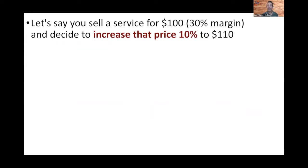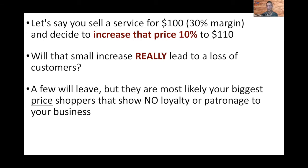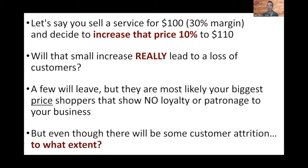Let's say you sell a service or product for $100, and you decide to increase the price by just 10%. That's it. So it's going to go from $100 to $110. So what is really going to lead to a loss of customers? Of course, some customers will leave, and those customers are the ones that shop only by price and have no loyalty to you or your product. There is going to be some sort of attrition, so let's see to what extent.